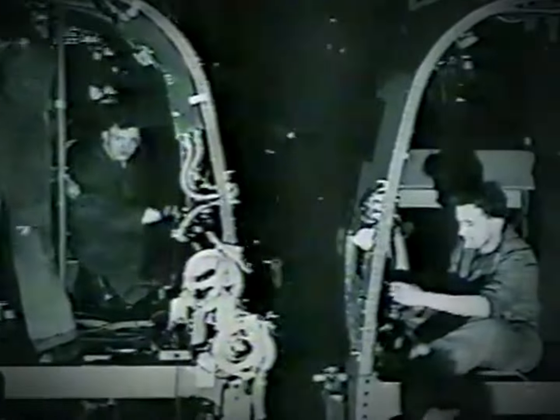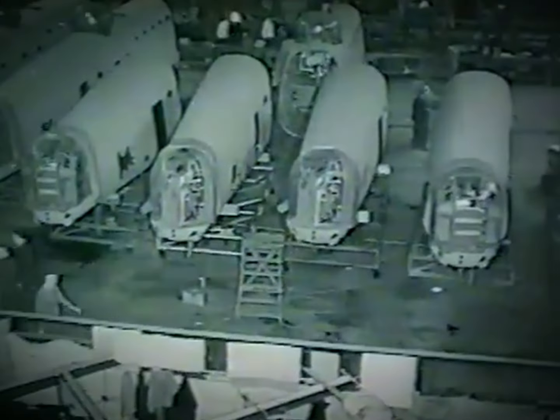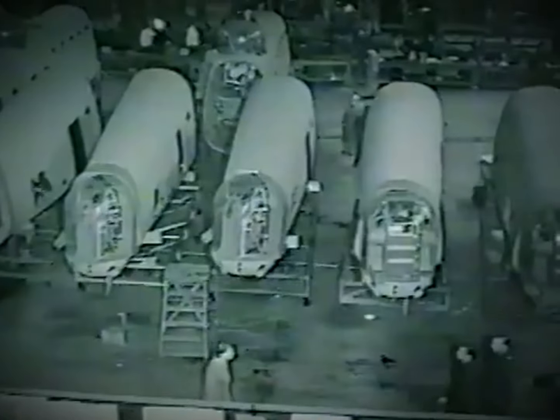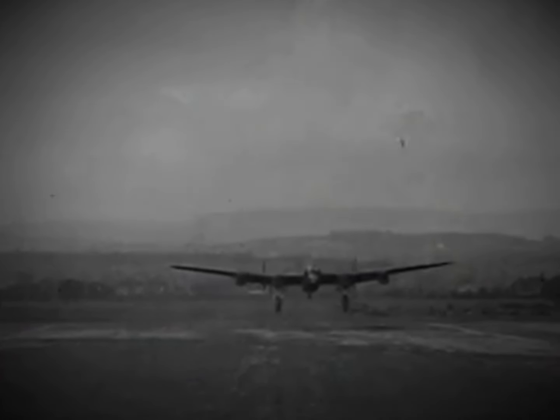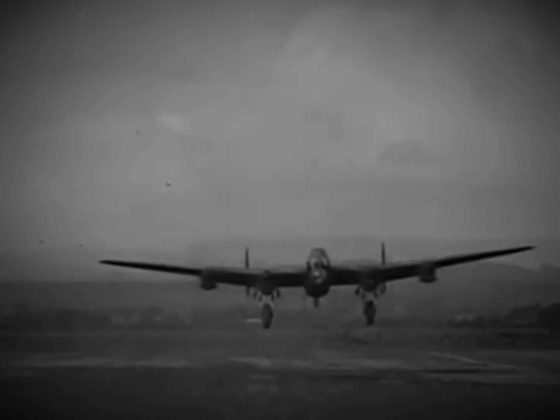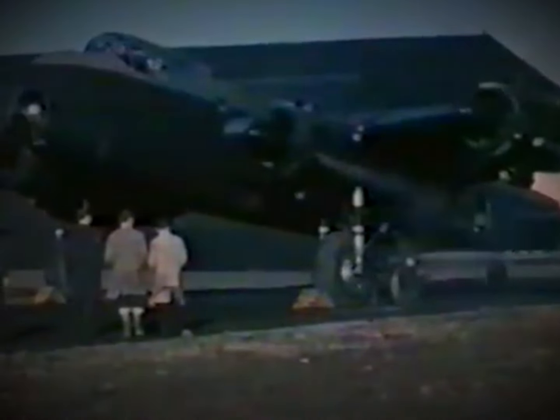The Avro Lancaster was powered by four Rolls-Royce Merlin engines. Each Merlin V12 liquid-cooled piston engine produced up to 1,280 horsepower. Known for their reliability, these engines enabled the Lancaster to cruise at 200 miles per hour at 15,000 feet and reach top speeds of 275 miles per hour. With six fuel tanks holding 2,154 gallons, the Lancaster had a range of 2,530 miles, with a 7,000-pound bomb load.